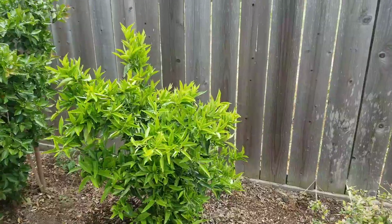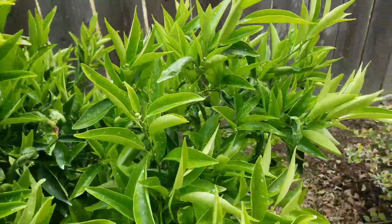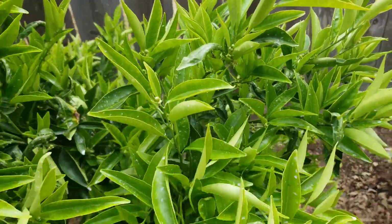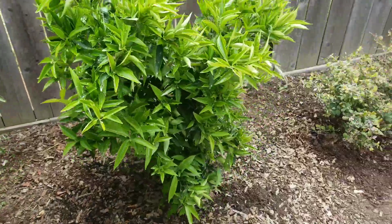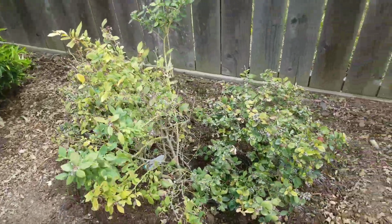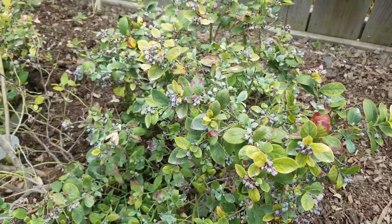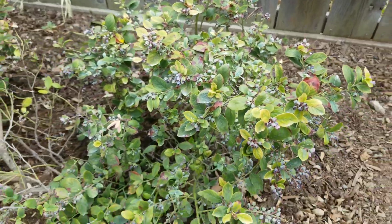Here's my mandarin tree. First time I get flowers and hopefully a lot of fruit now. It's loaded, which I'm very excited. This will be the first year. Finally get to taste it. My blueberries. My kids love these blueberries, so excited for these guys.